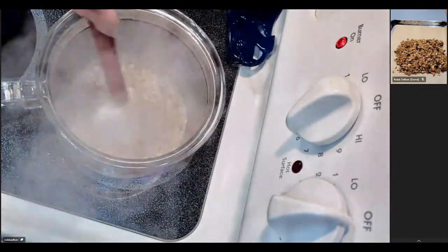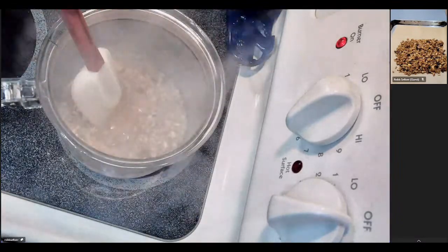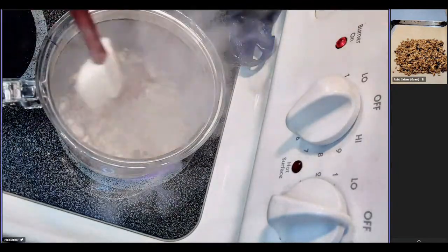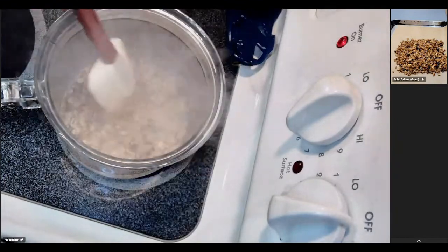We have some feedback. Catherine Norris says, awesome, a great camera setup. Thank you. And Melissa says, is that a real Pyrex pot?